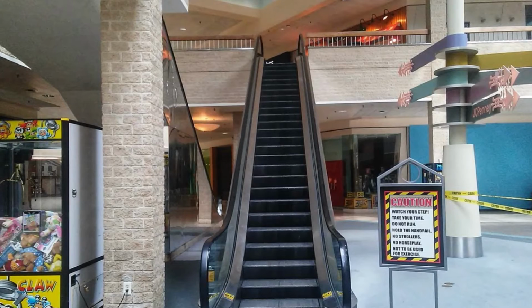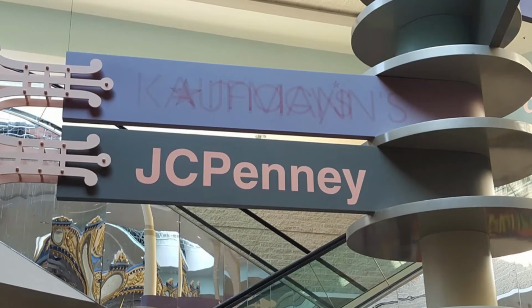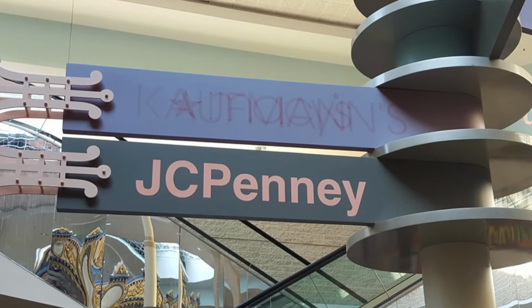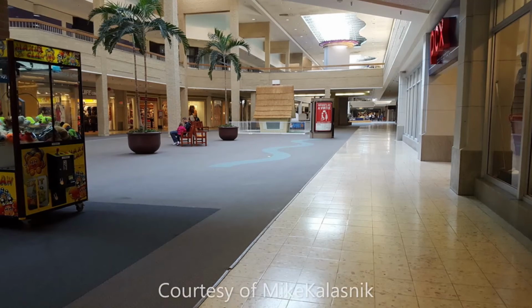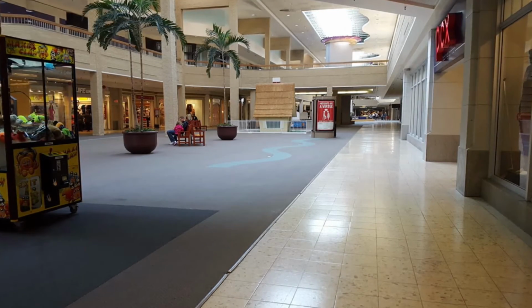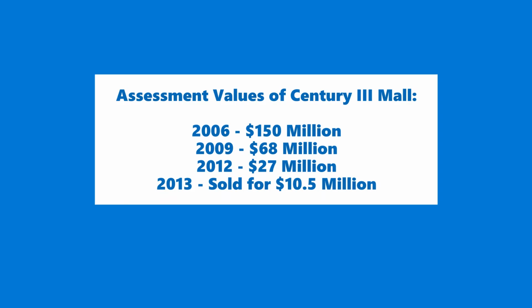Some stores left the Century 3 for the newer and improved malls, such as Nordstrom, which opened in Ross Park Mall. The Century 3 did go through an $8 million renovation in 1997 to add some skylights throughout and other features. Simon Property Group wanted to focus on better performing malls, and in 2011 defaulted on a $78 million loan, which transferred the ownership to its lenders. For 2 years, Jones Lang LaSalle managed the mall before it was purchased by Moonbeam Capital Investments LLC on May 13, 2013, for $10.5 million.